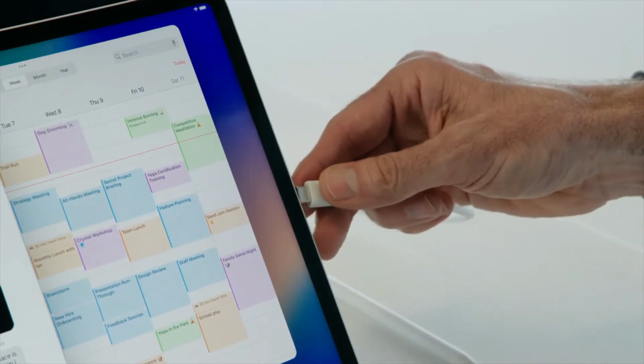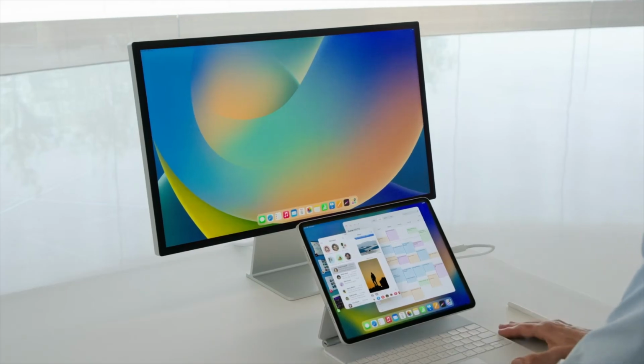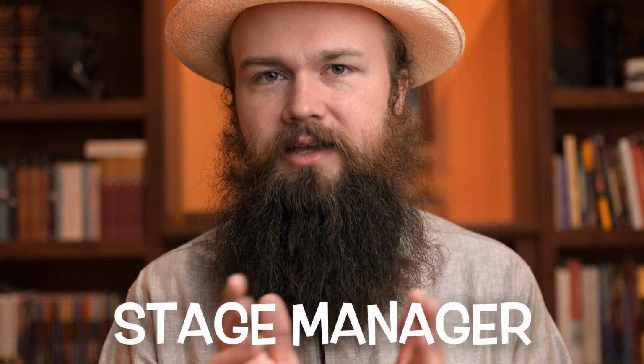We have had for a while now the ability to mirror your iPad screen onto an external monitor, but that was just mirroring. With iOS 16 this fall, you will be able to plug your iPad into an external monitor and use it as a second external monitor, having separate content on each. Now those three features are really great, and I'm looking forward to each one of them on their own. But I'm really curious and tentatively excited for Stage Manager.